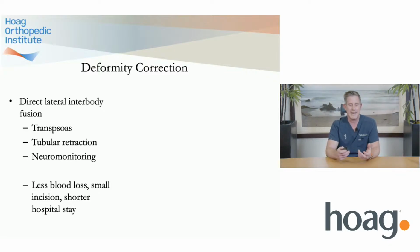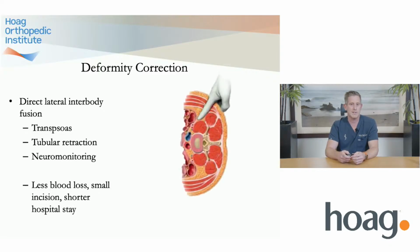The trade name is XLIF, or direct lateral fusion, where we're able to make an incision on the side that's very small. We use our tubular retractors again to really see the disc and remove and reconstruct that segment. So we're able to do it in a very quick time. It's a small incision, again, less blood loss equals shorter hospital stay, less narcotic requirement, all of these benefits of less invasive or minimally invasive surgery.